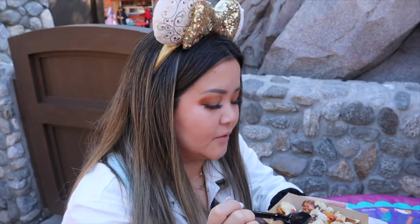I enjoyed it. I don't think I would get it again, but I enjoyed it. What would you rate the lox and bagels? I would actually rate it like an 8 out of 10. I really like the taste, and it reminds me of the everything but the bagel seasoning. I really like the everything but the bagel seasoning, and I really like salmon, so I actually really like it.